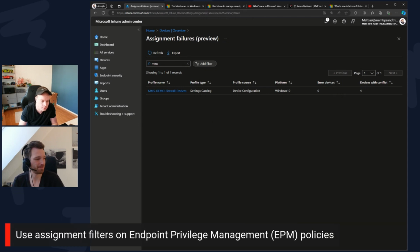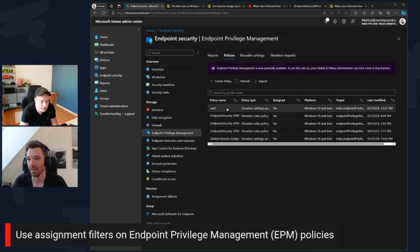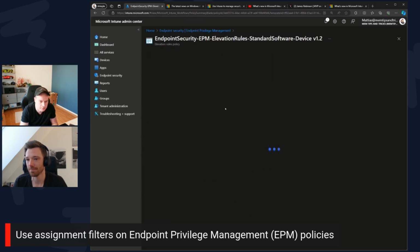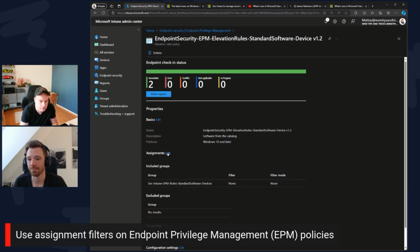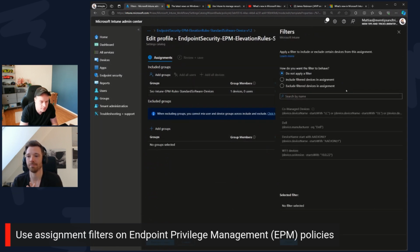And moving on, we have some assignment filters updates to the EPM policies. That's good. I get the feeling that there's not much, but we have recently been looking into starting to use Intune for our macOS devices, and there's a bit of a lack of filter usage on a few policy types. So anything with filters where it can be applicable, I think that's a huge improvement overall.